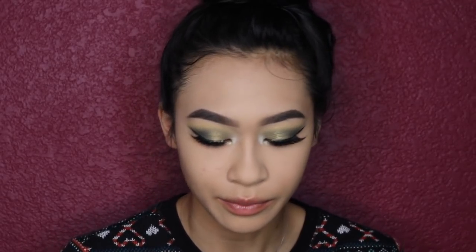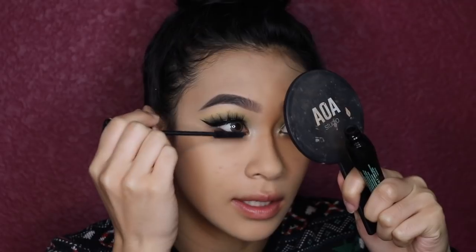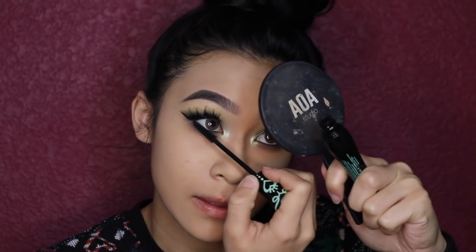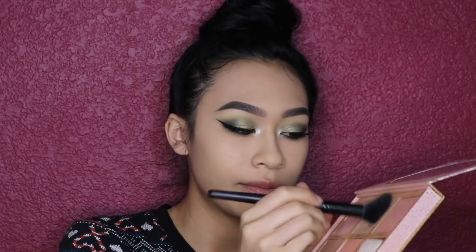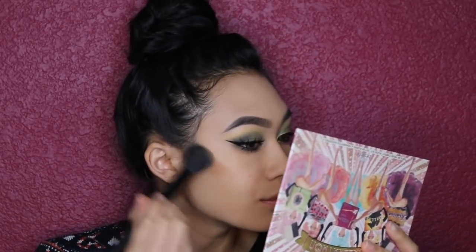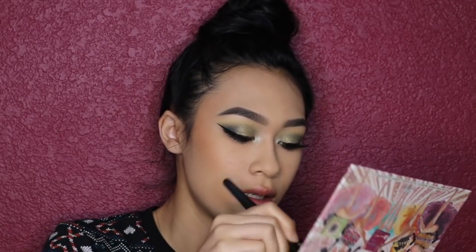It's really pretty. Okay, so let's just finish off the eye look once and for all with the Essence Lash Princess on the bottom. Because you guys know, this is the best mascara. I brought my Benefit Cheekathon and I'm going to go through Hoola. This is my little bronzer shade. Get that all blended in.